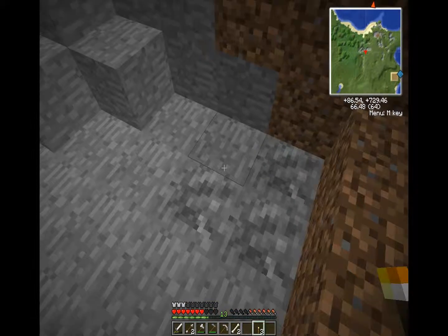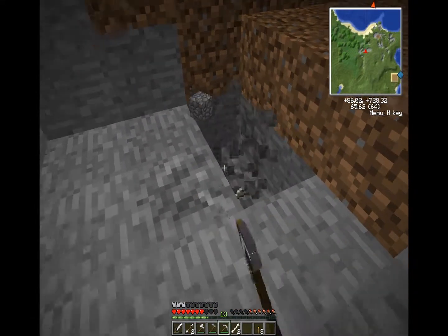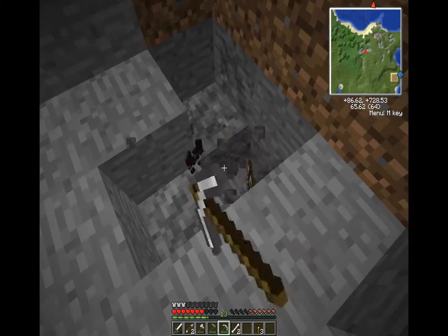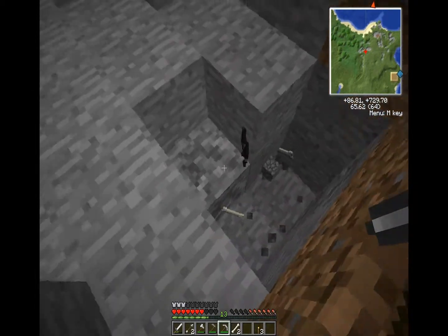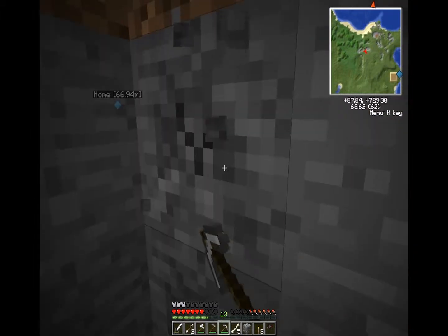Ray fossil. No, this will do. Please, we've got to get a dino. Oh yeah! Look at that, guys. Look what we got there. I believe that is the ancient helmet.